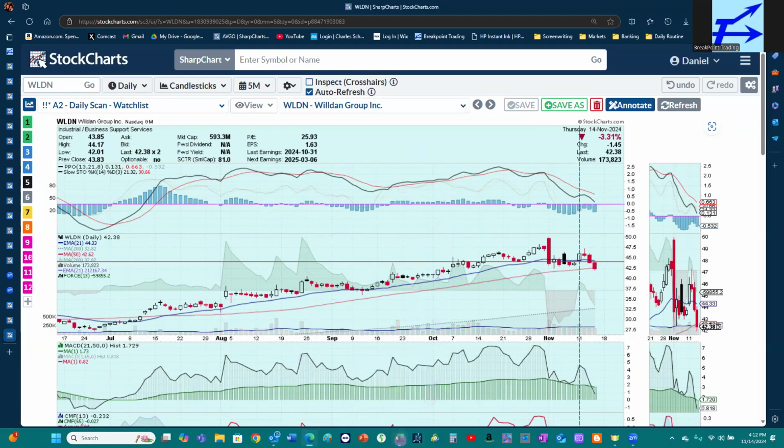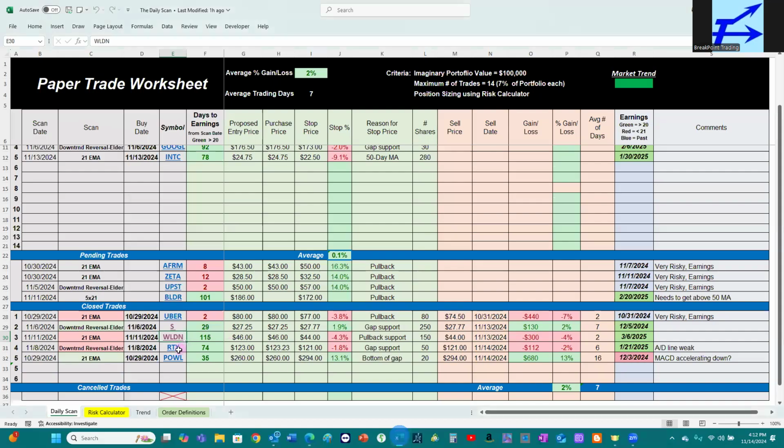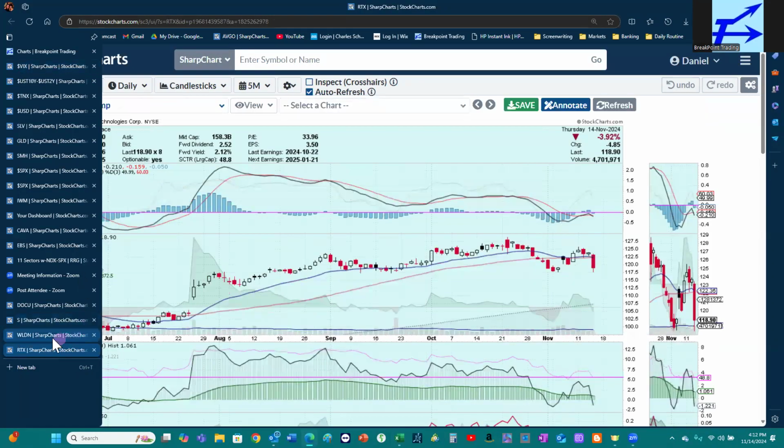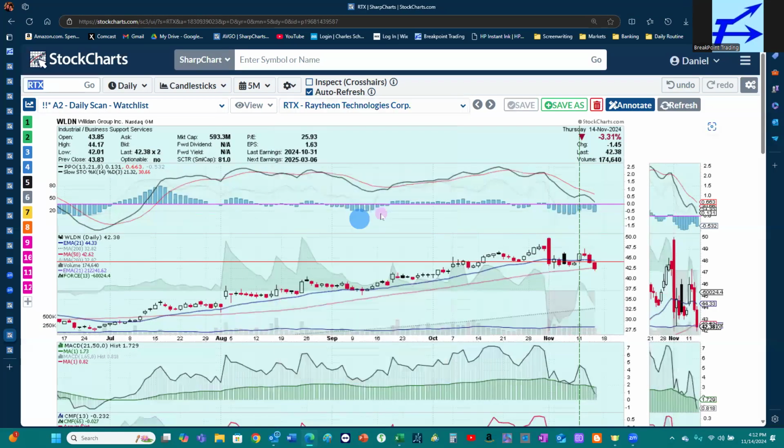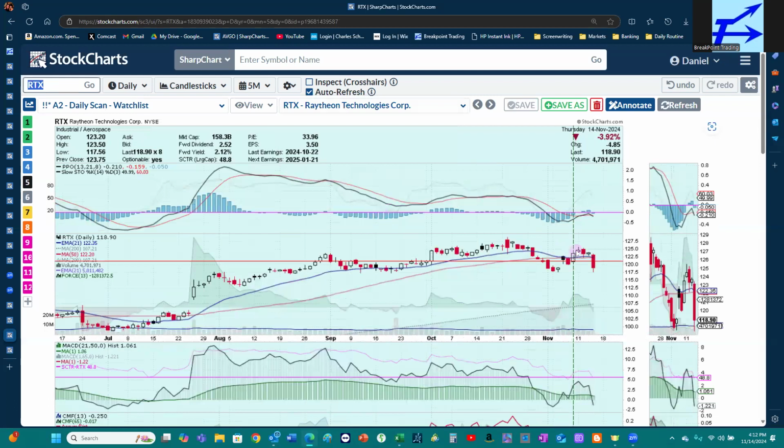What else got stopped out? RTX was stopped out. Let's go here and look at RTX, this one. So we got in right here, started to move up and then started pulling back, came right back to the 21. We had this stop set right there at 121 and it was stopped out and it continued to go lower. So now it's down to 119. So that's $2 lower than where our stop was.